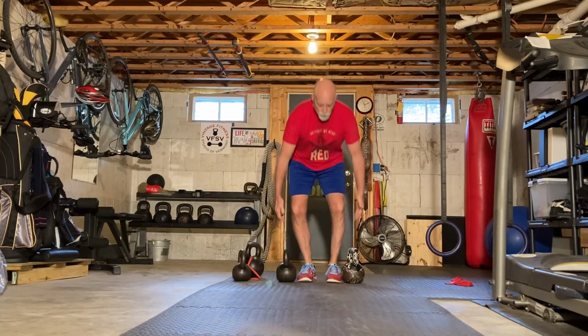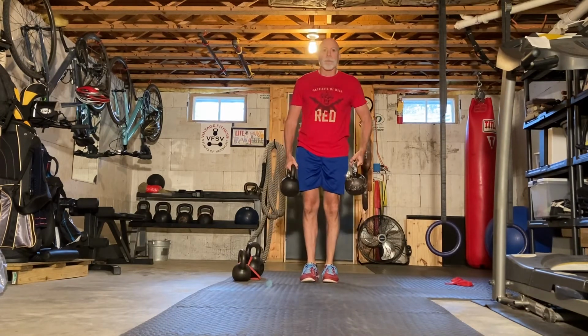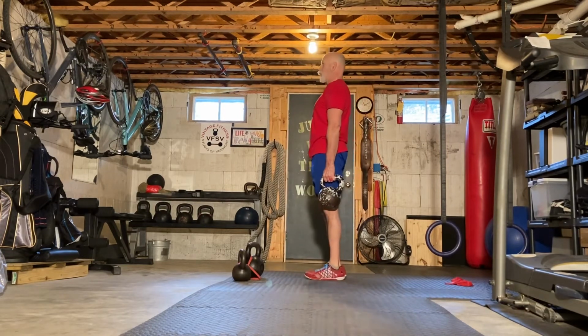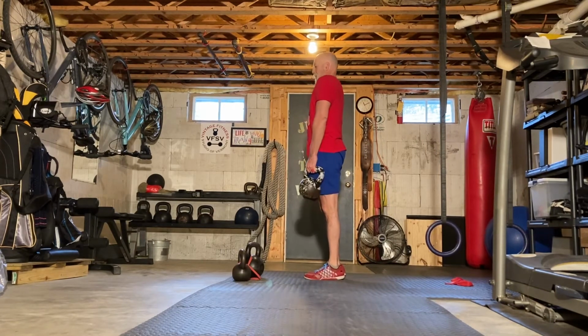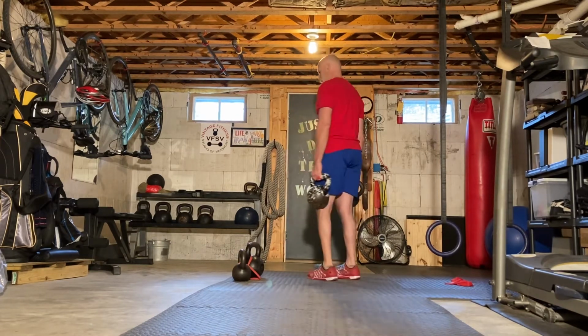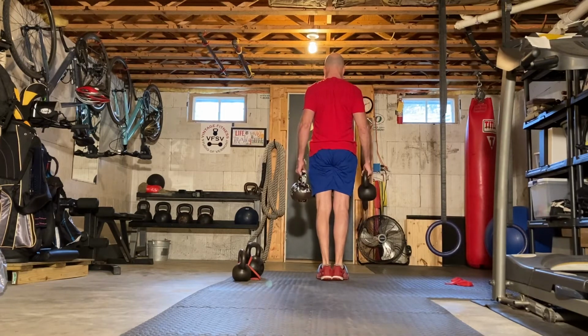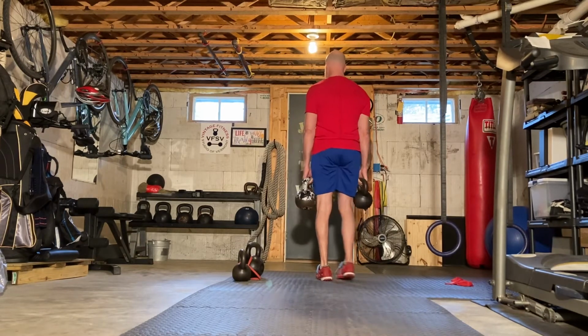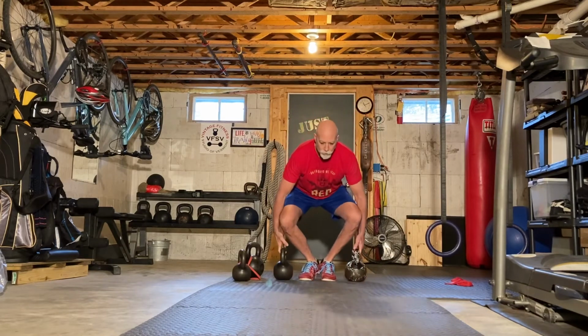So, with a pair of kettlebells, boom, we're here, lock it in, okay? And then shrug up, roll back, and down. 1, 2, 3. Let me show you from the side a little bit. 4, 5, 6. We'll go for 10. Right, let me show you from the back. 7, 8, 9, 10. Bang. Set them down safely.